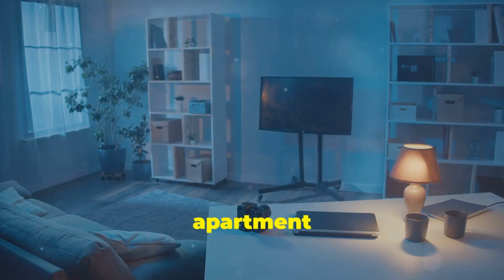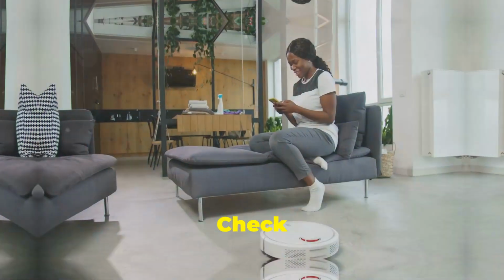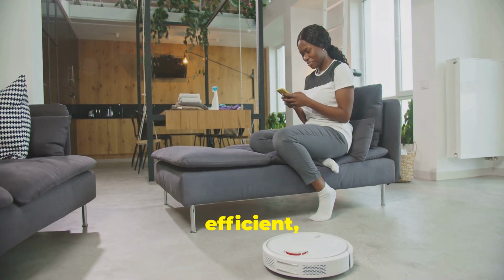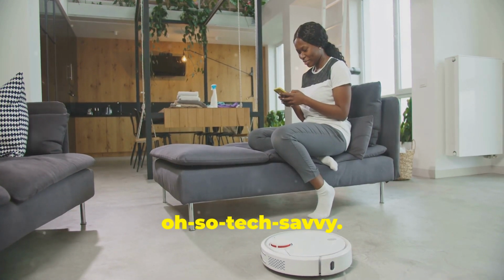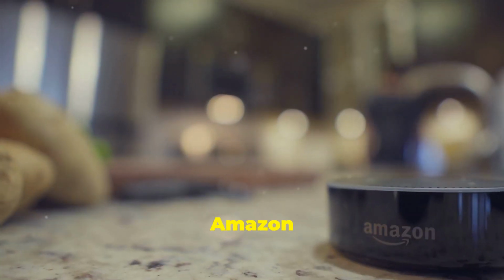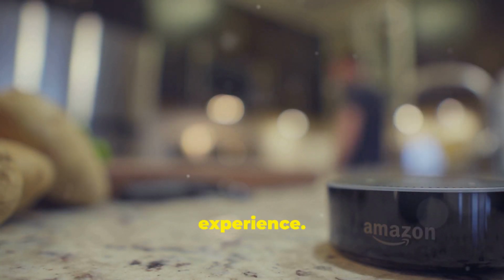Looking to upgrade your apartment for 2024? Check out these amazing smart gadgets that can make your life easier, more efficient, and oh so tech-savvy. From automated cleaning to voice-controlled lighting, these Amazon finds are designed to elevate your home experience.